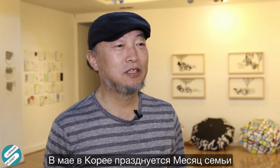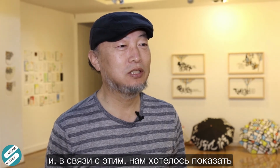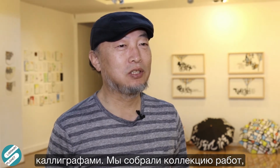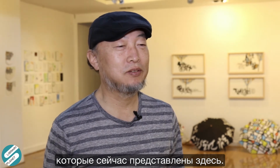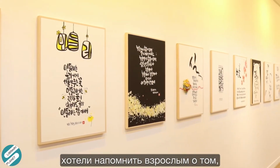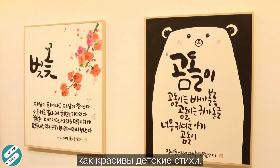In celebration of the month of family, which is May in Korea, we wanted to share children's poems drawn by the calligraphers, and we made a collection of works, and we are exhibiting right now. As we grow up, we tend to forget about writing poems or children's poems, so we wanted to remind the adults about how beautiful the children's poems are.